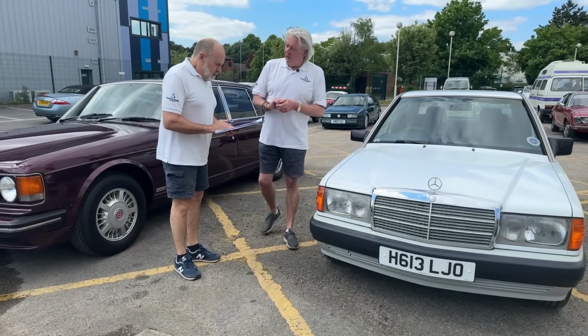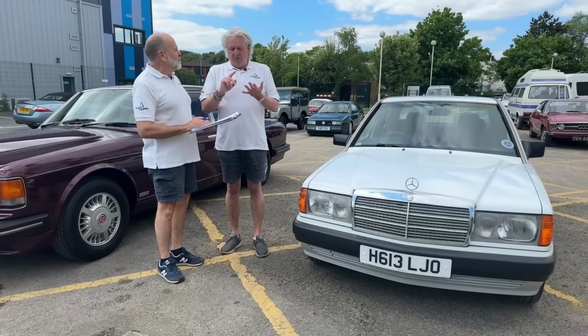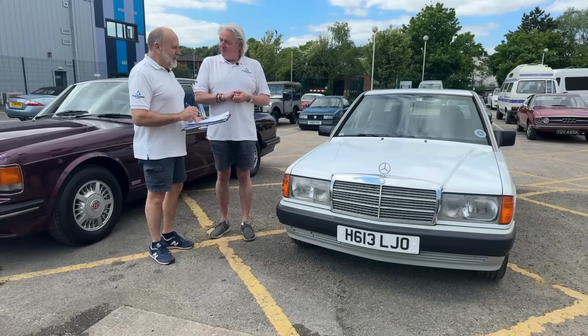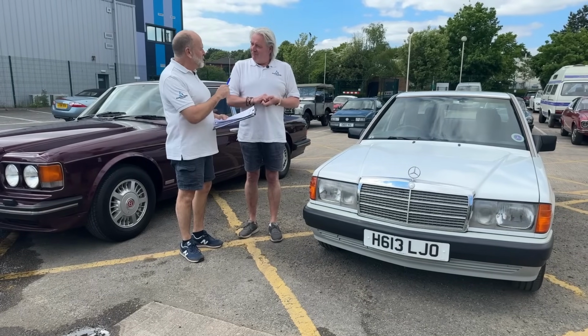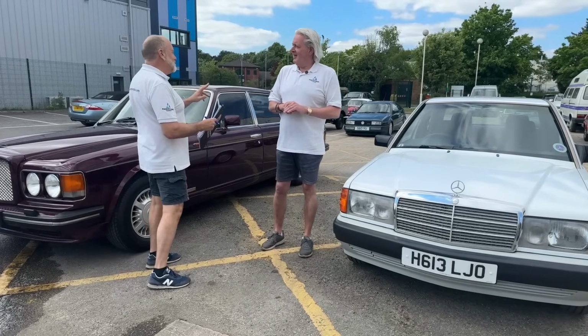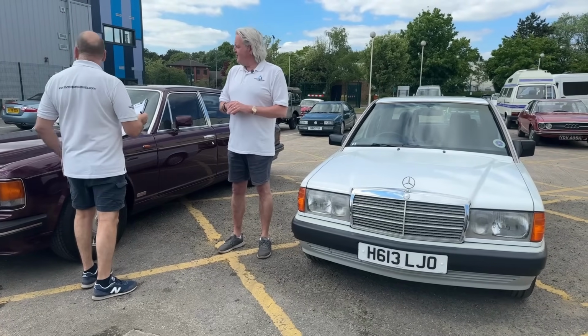You know what's going to happen, don't you? We're going to get confused. We always get confused. Well, we do anyway. But we're going to have 3 white 190s. And we've got 3 Tigras, 2 of which are silver and 1's green. The 2 silver ones have got very similar mileages as well, so it's very confusing. It is, isn't it?